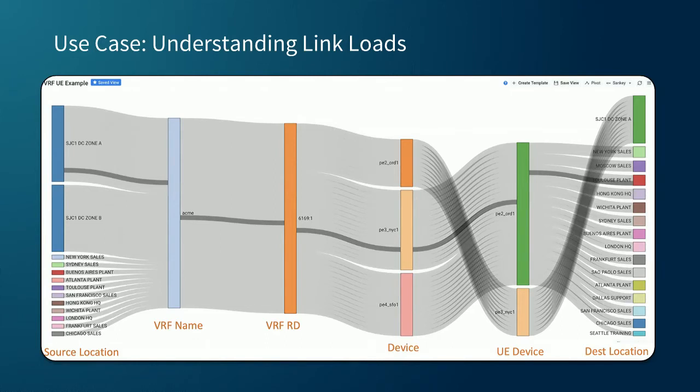So this is an example of how I might break out traffic on a link where there are multiple VRFs involved. And I can see, per source location, I have some data center traffic, I have some branch office traffic. Which of those are the major traffic generators through this VRF? Which routers did they flow through? Where did that traffic exit on the other side of the network? And finally, which destination location did that traffic go to?